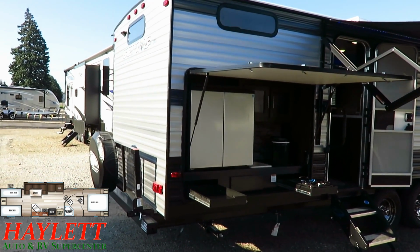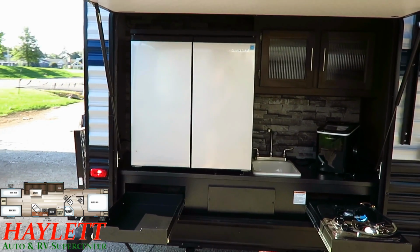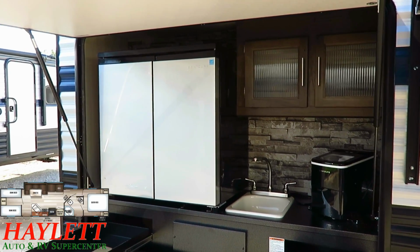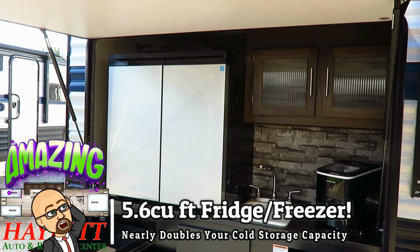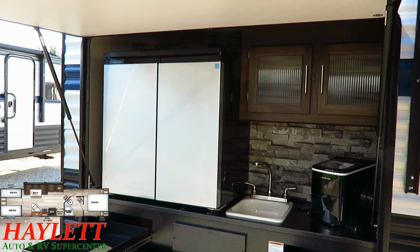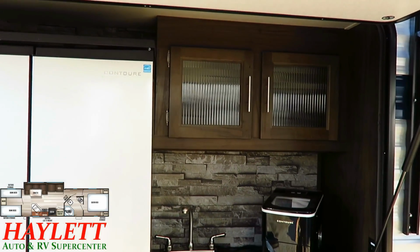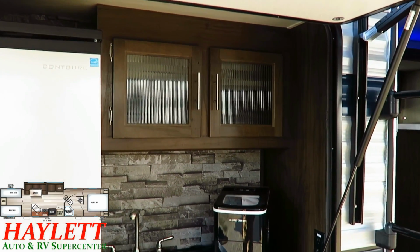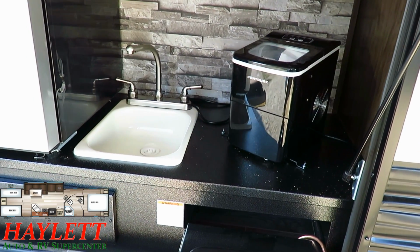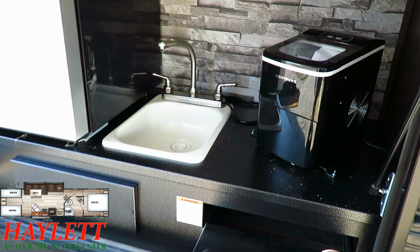Again, starting over here with the full-size outside kitchen, and this is an impressive, they call it the outdoor bar and grill. On the left here, the giant in the room is a 5.6 cubic foot fridge and freezer, and that nearly doubles the total cold storage capacity of this camper. Now, the little bit of cabinet space we have out here is very handy, but it's really things like the ice maker and the real sink with a real drain that does go into a holding tank, as opposed to the dog dish, that I think kind of seal the deal on this one. But it doesn't stop there.